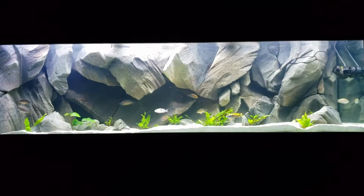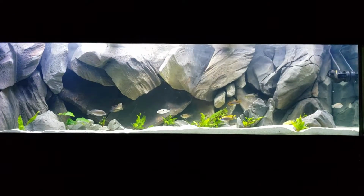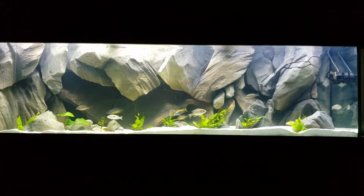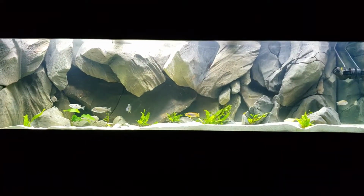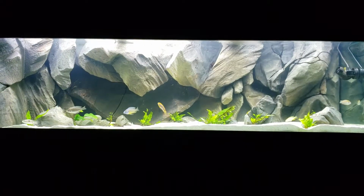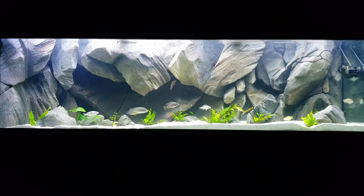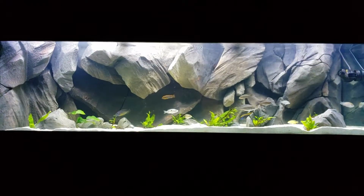Hello everybody, this is an update on the 125-gallon Lake Malawi show tank that I started putting together at the beginning of the year. It is now August, so this tank has been established for about 6 months now. Things are going really well. Been very happy with the tank.